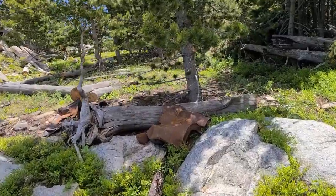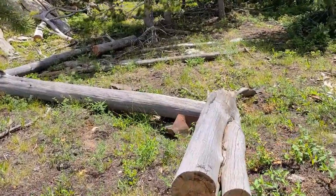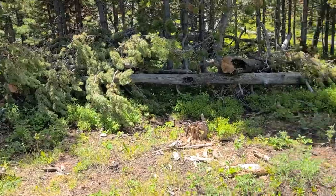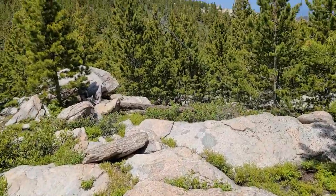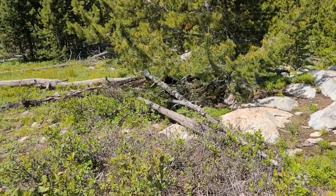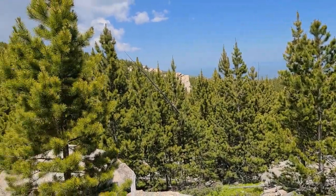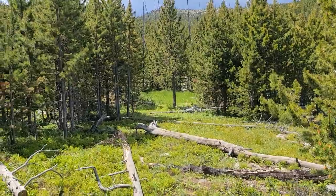Here is where the old Larson cabin was, the original cabin. You can see what remains of it, and sort of the setting. Yep. The new cabin sits somewhere right along here. Hopefully using some of the boulders. And it's going to have some views looking down once we thin it out. That's where the moose like to hang out.